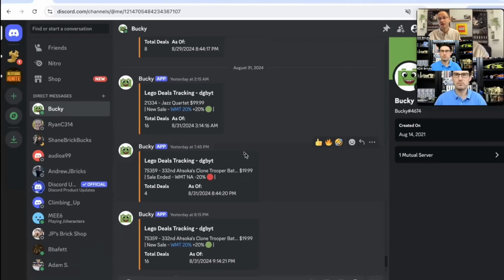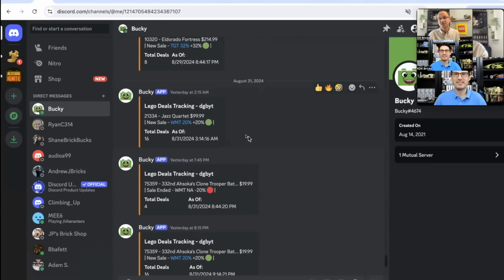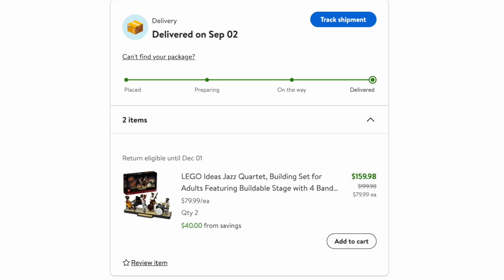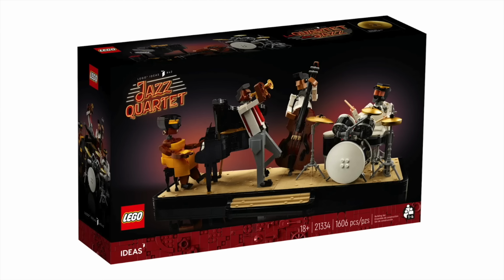And what I forgot to mention, Kevin, is the way I'm scooping up these sets is the automated deal tracking working within BrickBucks Ignite, because you can set up the server to notify you when sets go on a certain sale past a threshold. So last night at 2:15 a.m., this set came back into stock on Walmart, and I could see that within minutes. This is how I've been scooping up these sets, and it's limit 1 or 2 per order. By the time I go to make my second order, it's sold out. So you really got to be fast on this, and that's what's telling me that the production numbers and the numbers that Walmart has for sale are really, really limited.